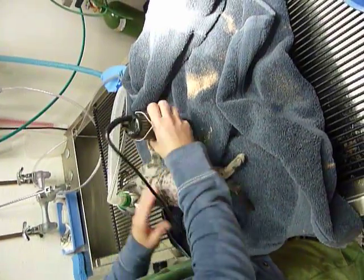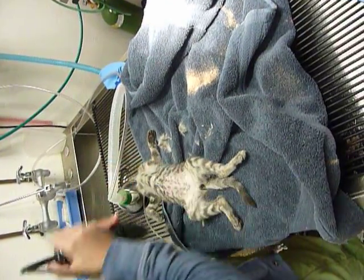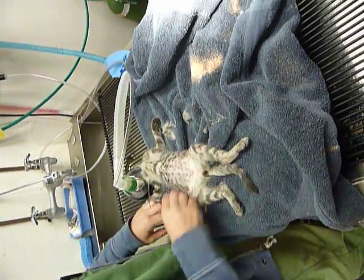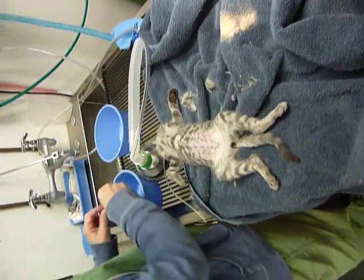Not often, sometimes you get razor burn, but first you'll clip and then we'll do a couple of swabs with some antiseptic. Sometimes we'll sweet talk them, but they usually can't hear you.